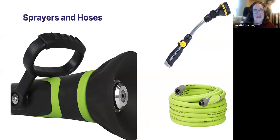Okay, so sprayers and hoses is another area where we can find some technology that makes things a little easier. The big photo on this slide is of a fireman's hose. It's titled that because of the grip that it has. It's shaped kind of like a bullhorn, and then it has a handle on the top that can be pushed back or forward to change the pressure.